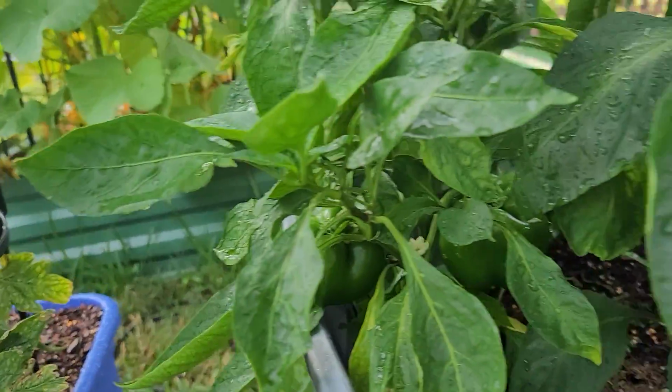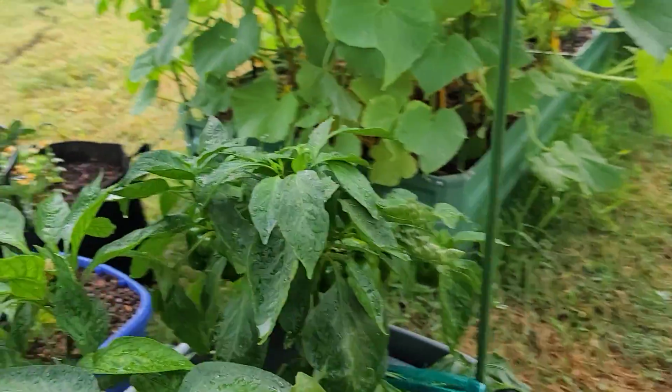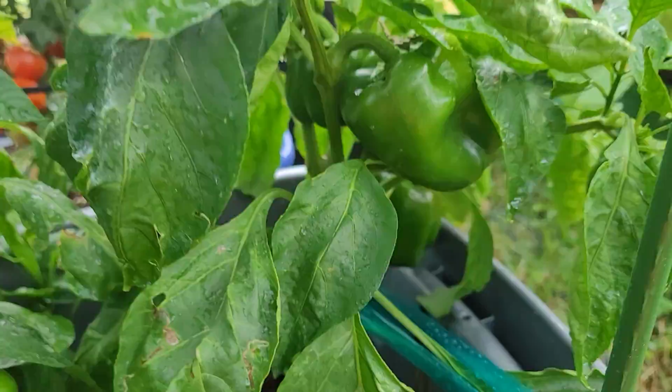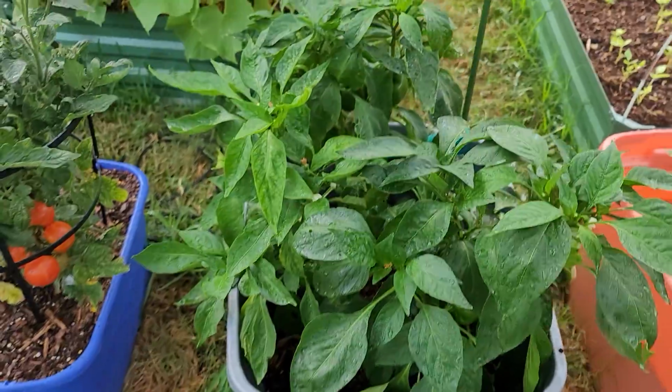It's a nice little bunch, and I don't know what to say for this bell pepper plant, but there are bell peppers everywhere in there. I mean, everywhere. I can't even film it. There's so many in there. I'm not even going to touch it. But there's probably about 20 bell peppers in there.